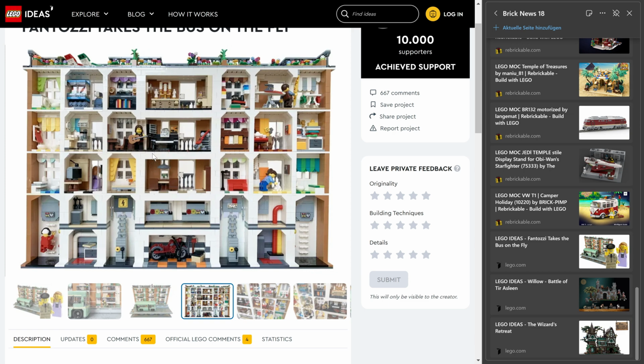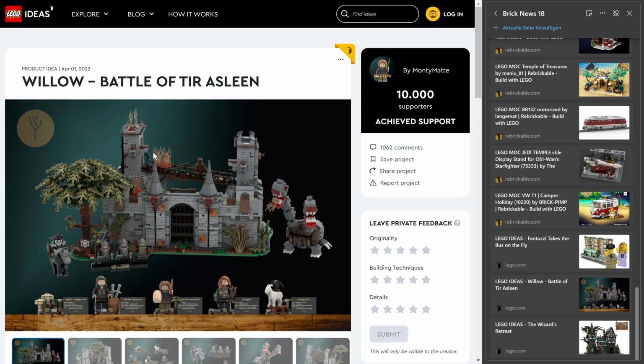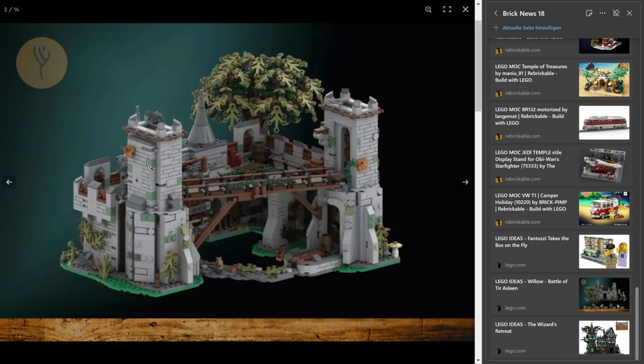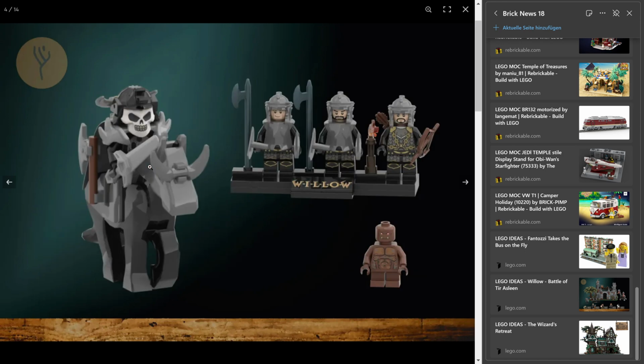Anyhow, let's move on to Willow. I think a lot of people think this is one of the best fantasy movies ever done. Battle of Tir Asleen. I've actually never seen it, but I do like the design. A cool castle design, cool monster. Amazing minifigure designs. Obviously, minifigure is a special thing, but yeah, I think it's very well done. Do like the design, do like the minifigures.